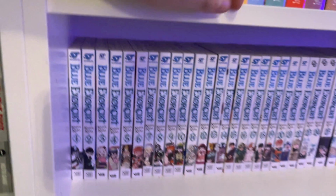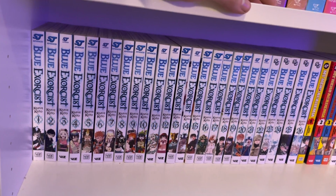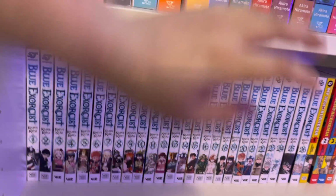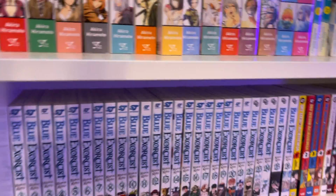Next up, my personal favorite manga, 1 through 26 of Blue Exorcist. This is just a nostalgia thing. I really love this. Yeah.